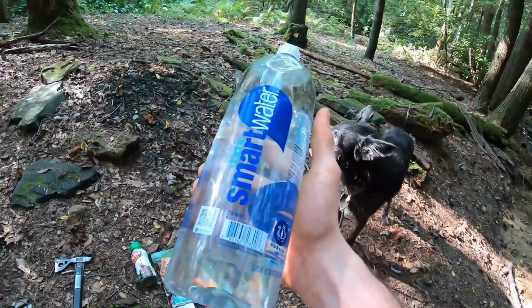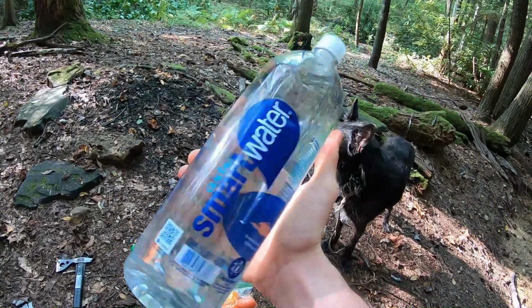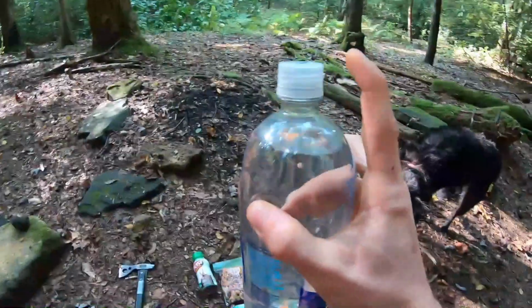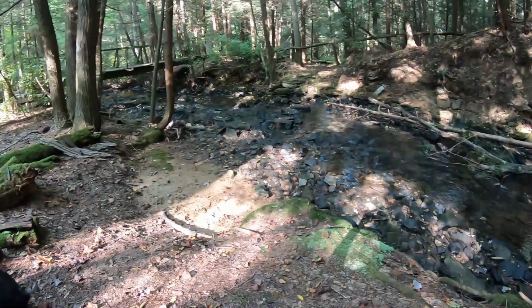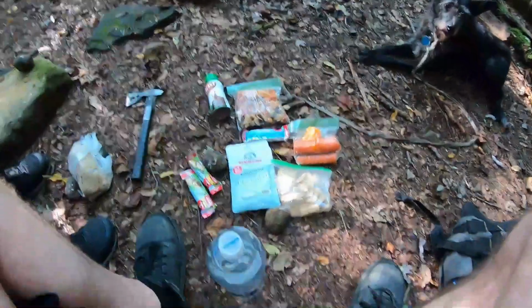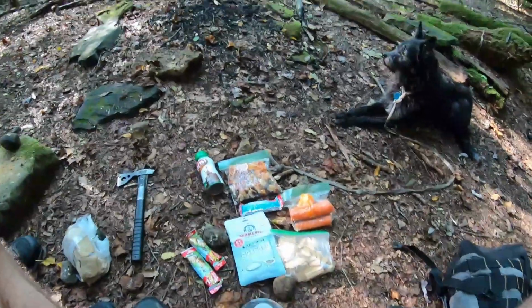Smart water bottle. I always take the big water bottle because I always drink so much and I always end up running out, which is why I bring my LifeStraw, because my LifeStraw will actually attach to the very top of this. So if I run out of water, I can just go down to the creek and fill my water bottle up and screw my LifeStraw straight onto the top of that and be done with it.